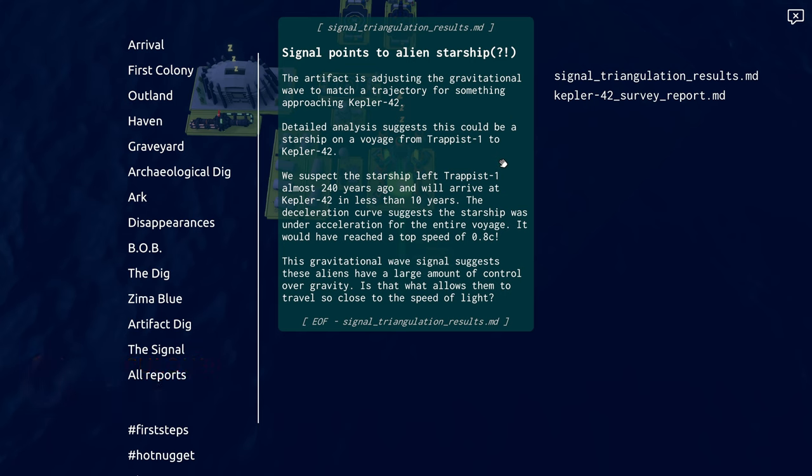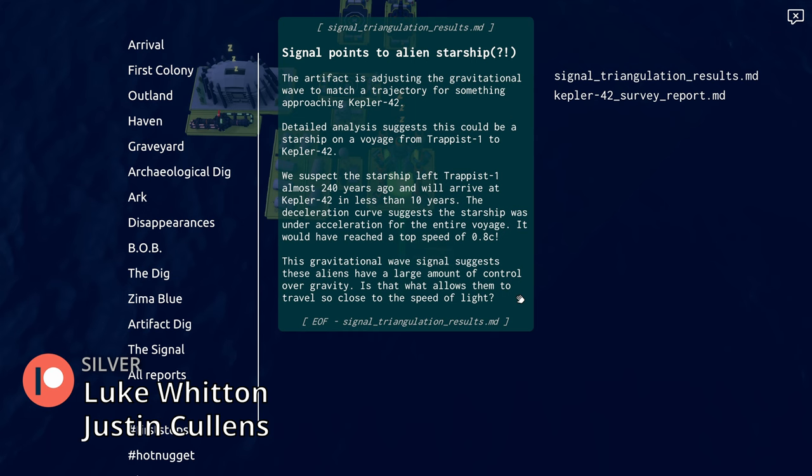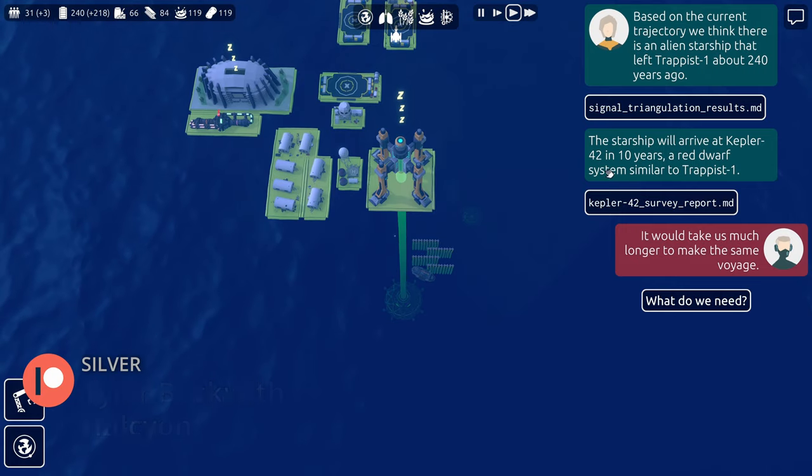We suspect the starship left Trappist 1 almost 240 years ago and will arrive at Kepler 42 in less than 10. The deceleration curve suggests the starship was under acceleration for the entire voyage. It would have reached a top speed of 0.8c. In case you're unfamiliar with that, that means 80% the speed of light. This gravitational wave signal suggests these aliens have a large amount of control over gravity. Is that what allows them to travel so close to the speed of light? Maybe. The starship will arrive there in 10 years, it says.